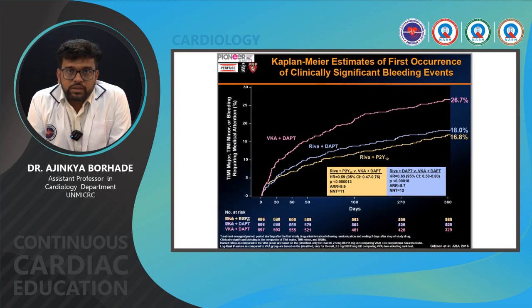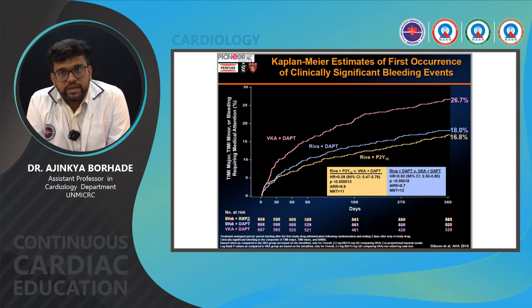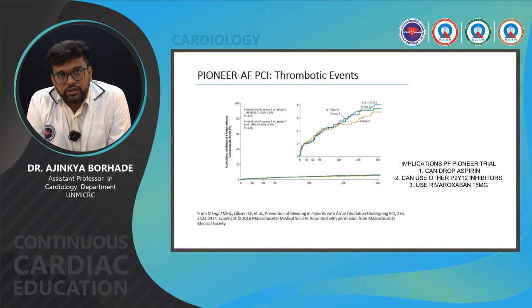Now, the Kaplan-Meier graph suggests that rivaroxaban with P2Y12 inhibitor had the lowest bleeding risk, that is about 16%, and rivaroxaban with DAPT showed a slightly higher bleeding risk, that is 18%, whereas warfarin and DAPT showed a major risk, that is approximately 26.7%. So there was a significant drop in bleeding with the use of rivaroxaban with P2Y12 inhibitor or rivaroxaban with DAPT. They also showed that the major thrombotic events in all these three groups were almost similar, and there was no increased risk of thrombotic events with rivaroxaban with DAPT or P2Y12 inhibitor.